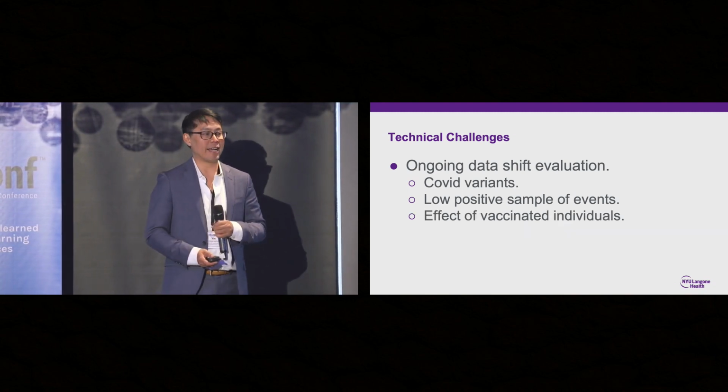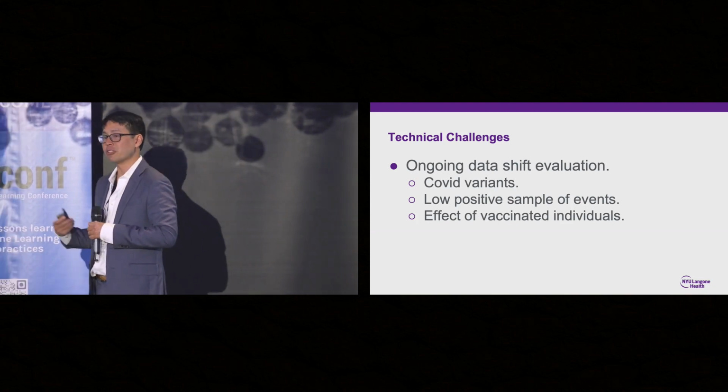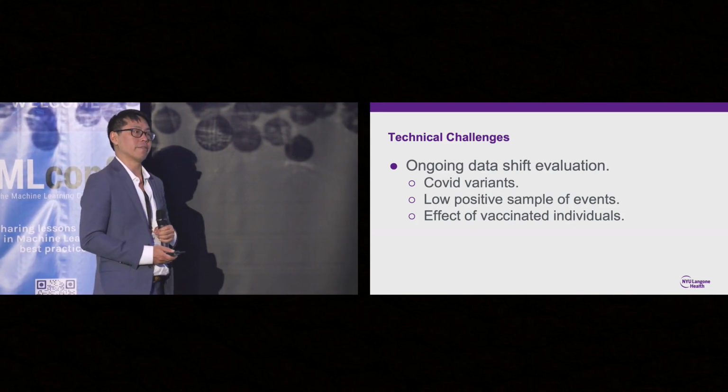Patients are vaccinated now. How's that going to affect the model? So we had to spend a lot of time sitting back and rebuilding those models with new patients who have been vaccinated just to make sure that the models haven't changed.